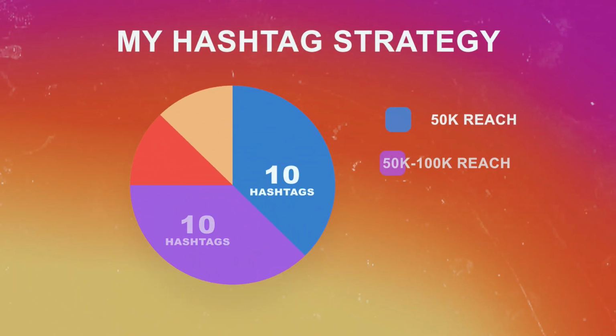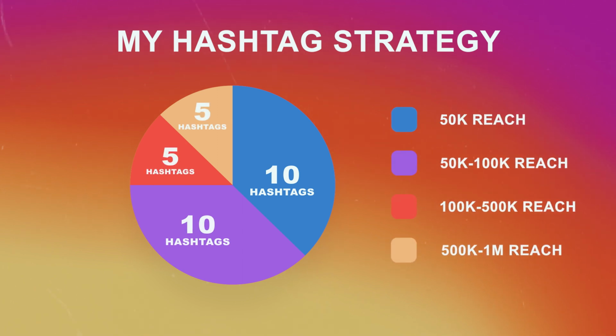The hashtag strategy I use is this pyramid scheme, where my first 10 hashtags have a maximum reach of 50,000, the next 10 have a reach of 50 to 100,000, then the next 5 have a reach of 100,000 to 500,000, and the last 5 have a reach of 500,000 to 1 million.